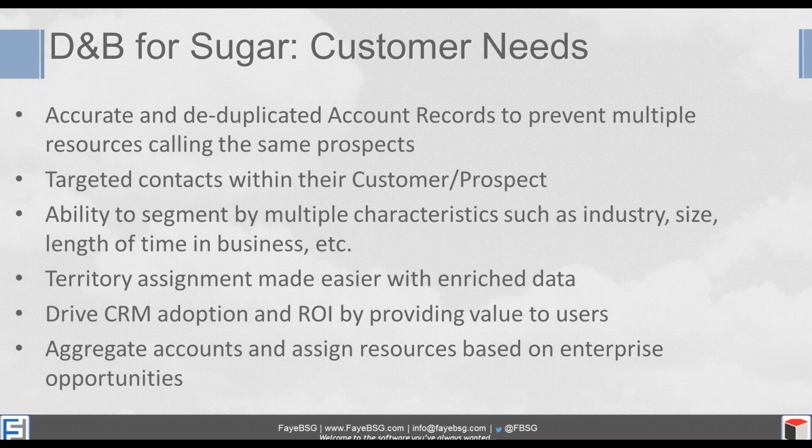And then you're going to be able to aggregate accounts and assign resources based on opportunities. So based upon the characteristics of the organization, based upon who else has been pursuing it. Maybe there's some other people in your organization talking to a parent company of a company you're dealing with, and perhaps they can provide some insight or help you further penetrate the account based upon their relationships. So it does a lot of stuff for you, and I think all in all, it's going to help make your sales process easier, and you're going to be more effective, and hopefully shorten the sales cycle as well.